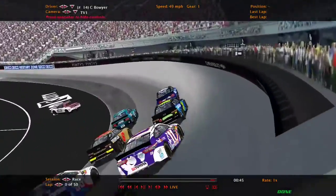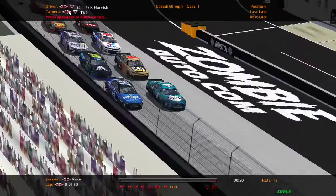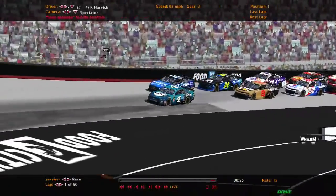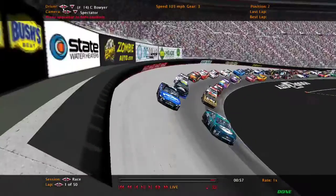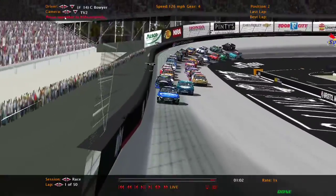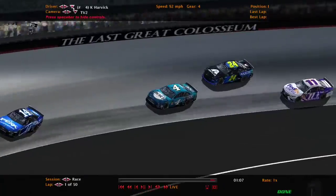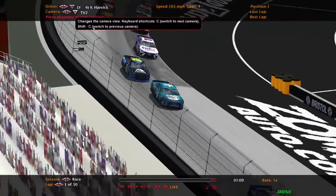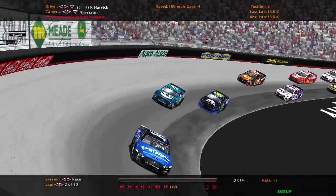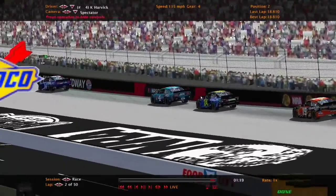Got Harvick and Boyer on the front row, two Haas teammates. So you come to green. We got Tyler Reddick on row number two with William Byron, and we are green. Kevin Harvick gets the good jump, and the rest of the field rolls on. 2x2 they go, going down in, now into turn number three. Clint Boyer is your leader. And his Ford teammate comes up behind him as a huge moment there as William Byron almost gets into that four car.